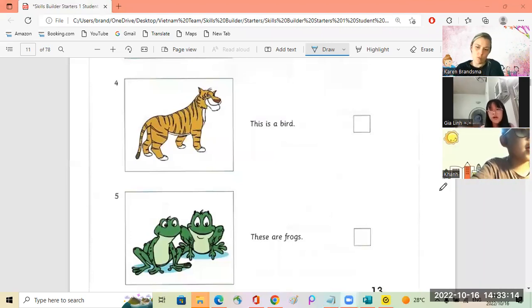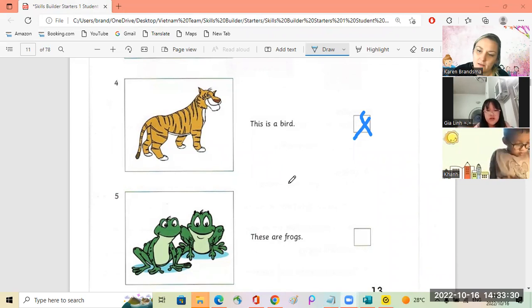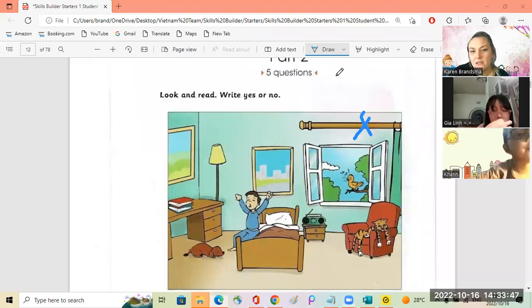This is a bird. What is it, Con? This is a tiger. Yes. Number five, Lynn. A frog. These are frogs. Yes. Okay. Look at the picture and write yes or no.